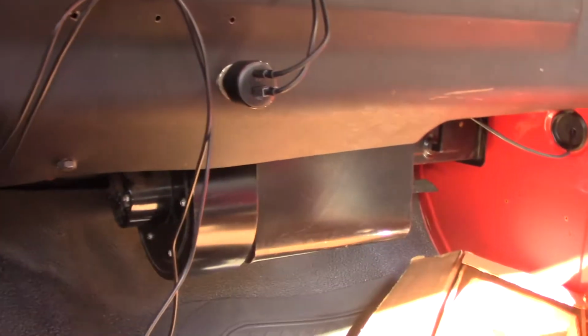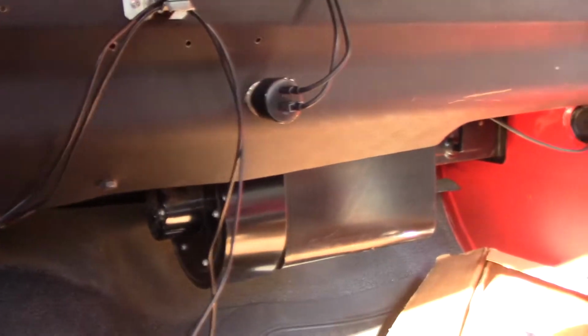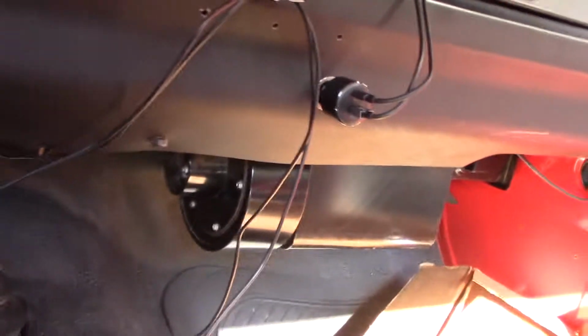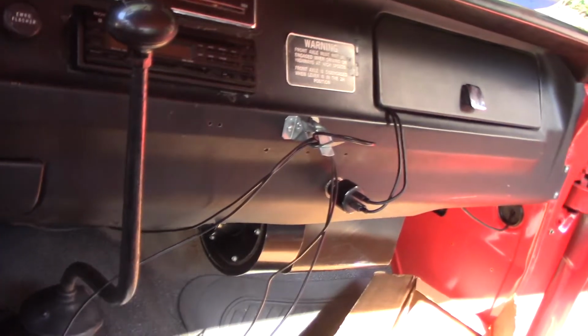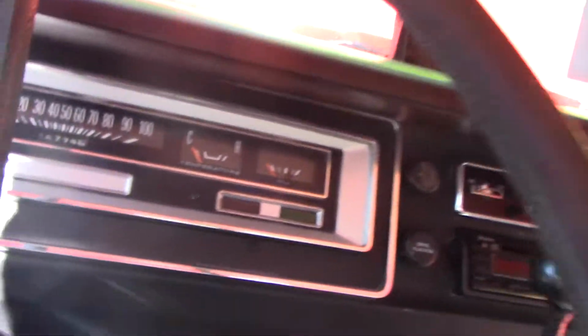This is your heater box down here. This works off the heat of the engine. I know Chrysler had some weird gas-powered ones at some point, but this thing works really well. Heats up really quickly. The controls for that are right here. It's, you know, nice and slide like the rest of them. A couple vents up here and a couple vents down there.